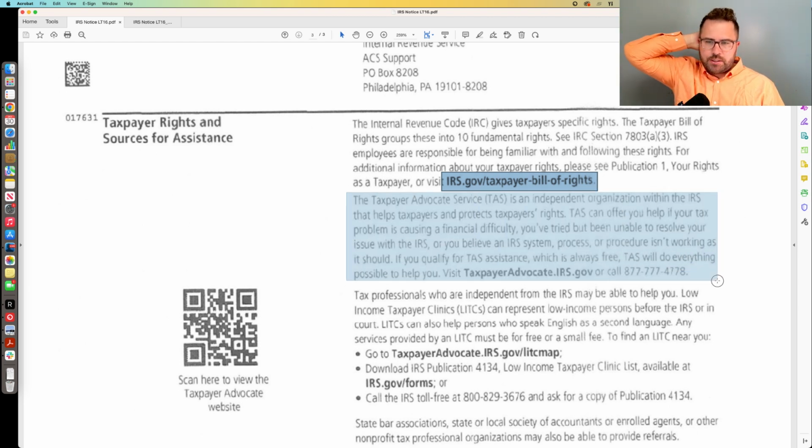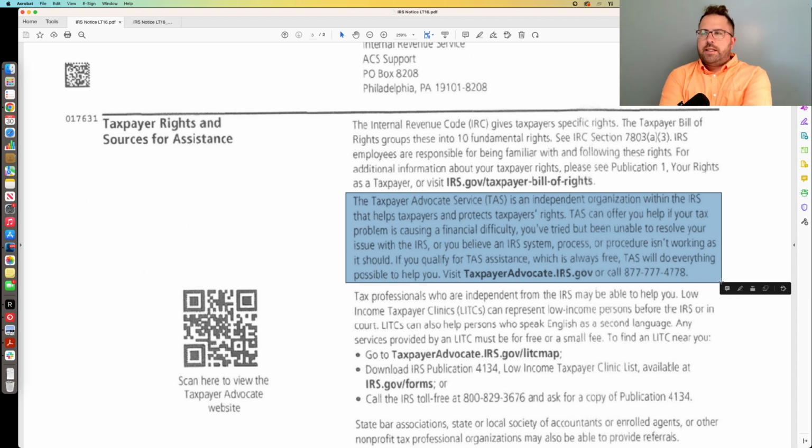It's talking to you about the Taxpayer Advocate Service. Now, let me tell you what TAS is or isn't, because some people have kind of a misconception about what the Taxpayer Advocate Service is. Taxpayer Advocate Service is not going to do what a qualified CPA, EA, or tax attorney would do for you. And we have all three on staff here at Choice Tax. What TAS will help with is if something isn't going right, if the IRS isn't really following its procedures properly, if something seems stuck in the IRS system, you may want to consider opening a case with TAS and getting a case advocate assigned to you.